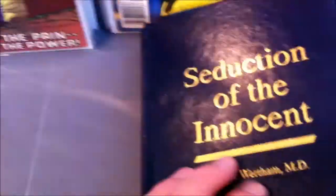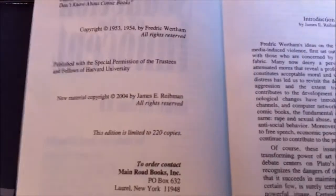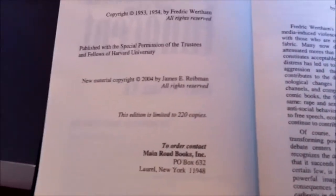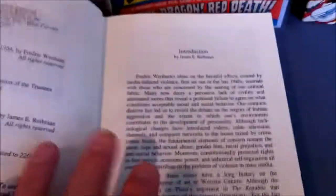And then I went on last week and I found this copy. It was brand new. There were 3 of them on Amazon for $40. So you can spend upwards. This one came out in 2004, limited to 220 copies. But anyway, I wanted to see what it was all about, what he had to say.